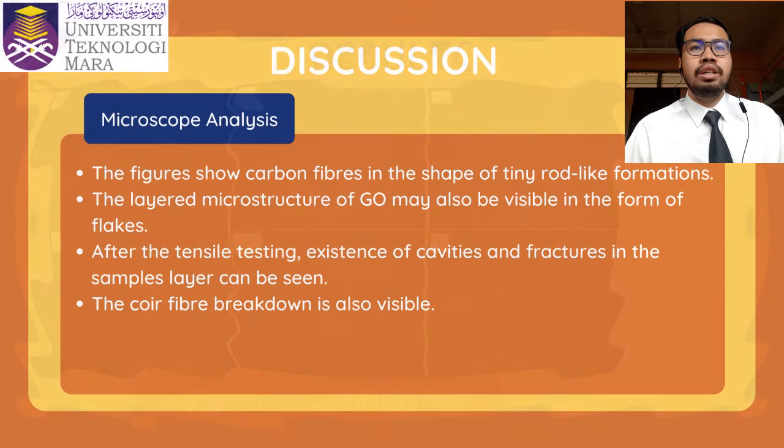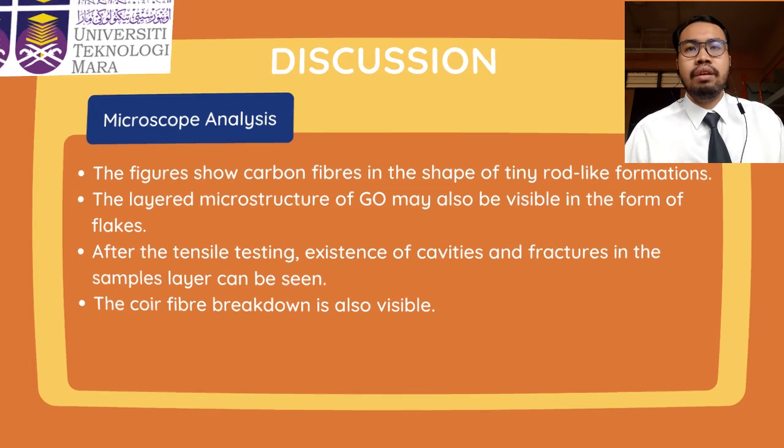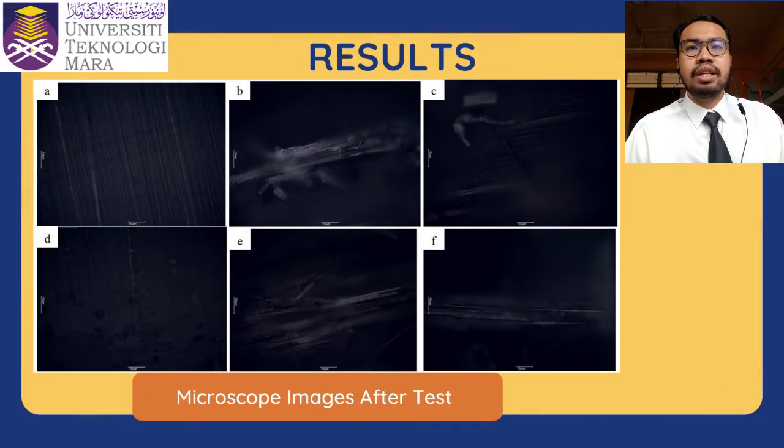The figures depict carbon fibers in the shape of tiny rod-like formations. The carbon fibers' layout within the composite is also seen in these photographs. The layered microstructure of graphene oxide may also be visible in the form of flakes on the carbon fibers in figures D, E and F. After the tensile testing, the composite was put through another microscope examination. The graphene oxide layer developed voids and cracks because of the tensile stresses created inside the composite.